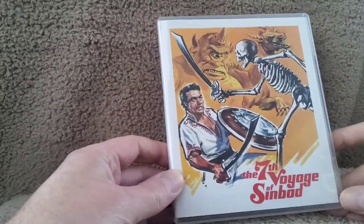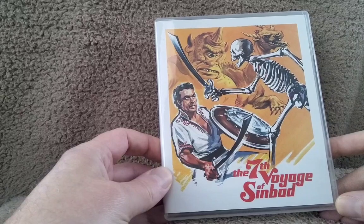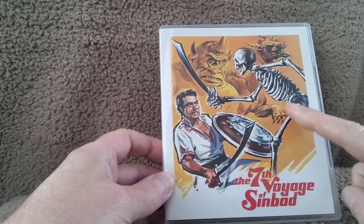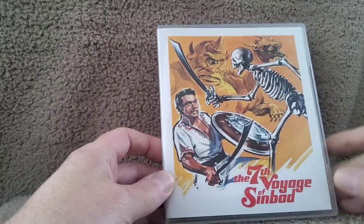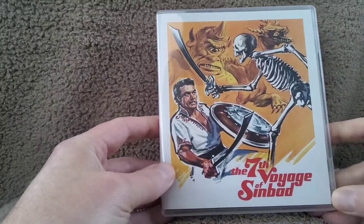Yeah, this was great. Not seen this since I was a child, and you can tell it was shot in the late 50s, but it's got a wonderful nostalgic feel about it. Some of the stop motion is fantastic. The skeleton and the Cyclops are wonderful in the film, and it just gives you a great fantasy adventure. The restoration on this is absolutely fantastic. I do believe this was a 4K restoration, and it looks absolutely wonderful. So I would say highly recommend watching The 7th Voyage of Sinbad.